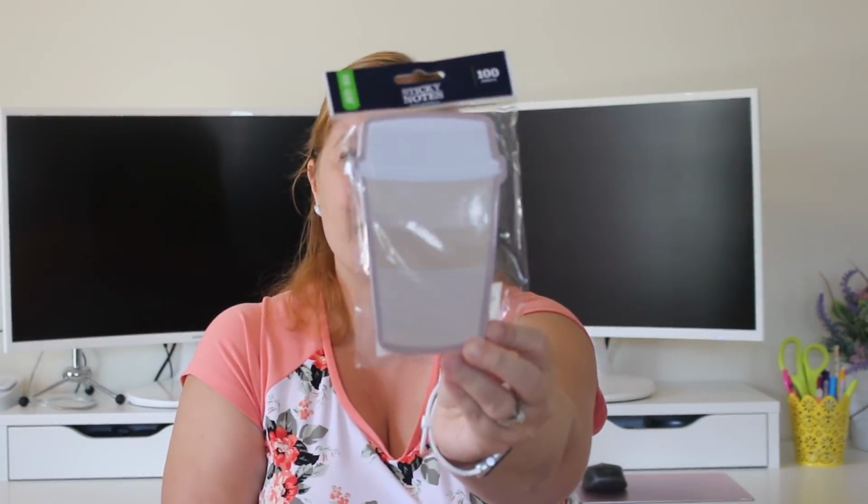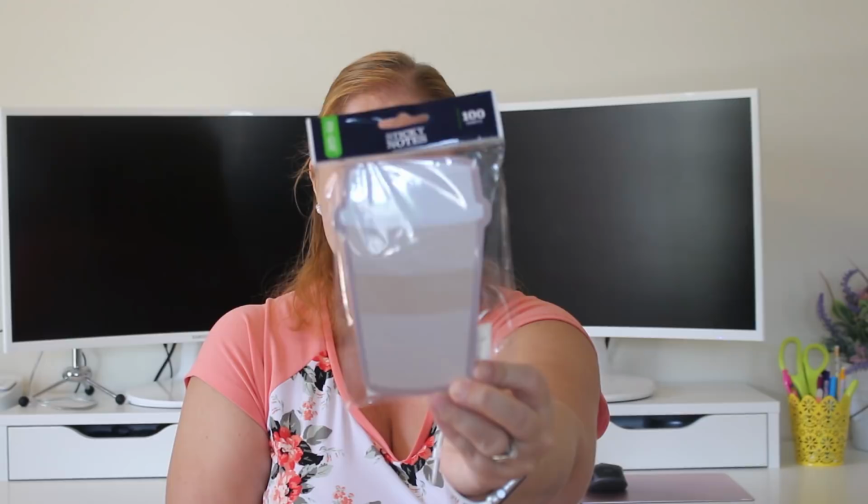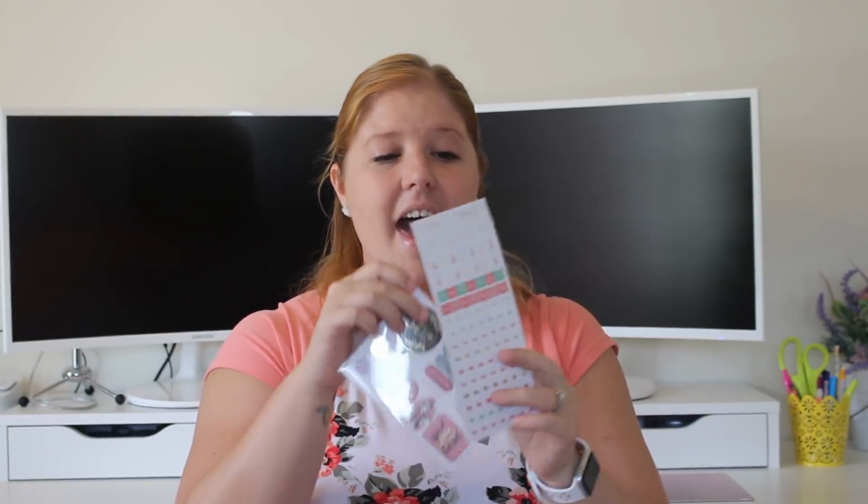Okay, so now we're getting into some school supplies. This is just 100 sheets of sticky notes, and it's a big old coffee cup. I should have picked up one for myself, but if you guys have watched any of my Dollar Tree hauls, you know I have a lot of sticky note pads and I don't necessarily need another one in my life. Want another one? Yes, I love this. I love coffee. So of course I had to pick it up for you guys, and this one did come from Walmart.